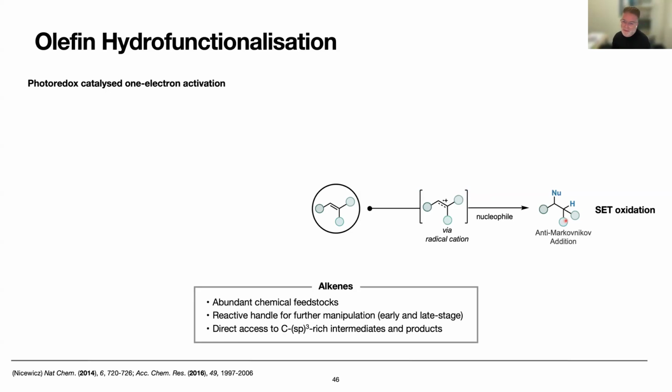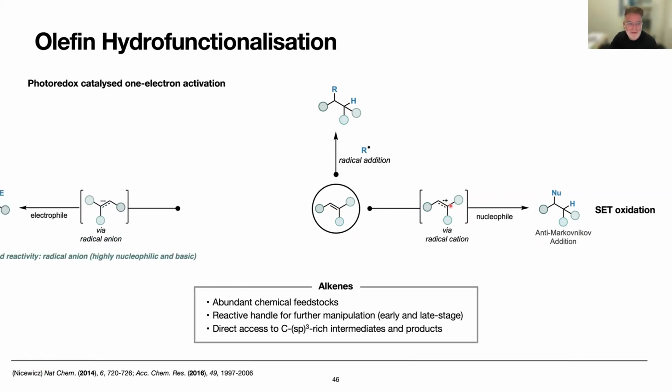More recently, there's also been some pioneering work by David Nicewicz and his team, where he showed that photoredox catalysis can be used to oxidize a double bond and generate a radical cation, and then in the presence of a nucleophile will undergo anti-Markovnikov reactivity because of the radical stability of that corresponding radical cation. You can also add radicals to a double bond and have similar anti-Markovnikov addition products.